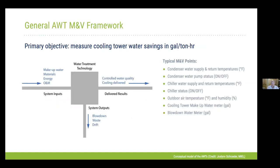So the primary objective of our testing, we in essence went out to the job site and installed a lot of instrumentation. You can see on the right some of the typical points that we measure. We measured the chiller condenser water supply and return temperatures. We measured the status of condenser water pumps and chillers, so we knew which equipment was operating. So when we took our data, we knew that data was applicable.